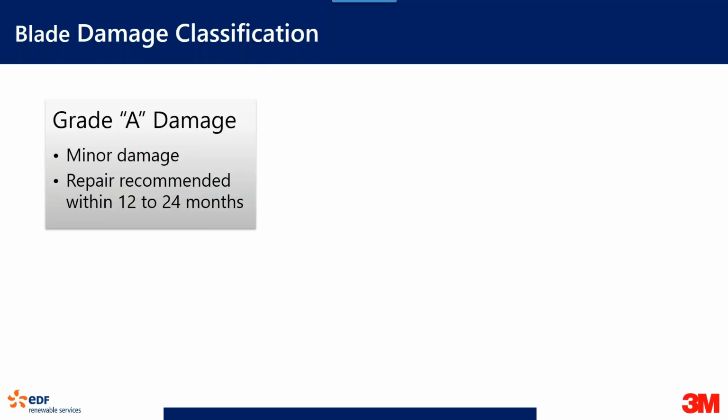So the key to a proper blade maintenance program is having a damage classification program. Within EDF, we have 5 different categories. We have cosmetic damage, which is the basic damage, which would be contamination on the blade surface discussed on the gel coat. For these type of damages, no action is required. This is just normal wear and tear.